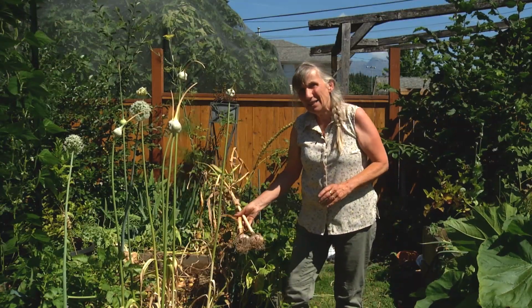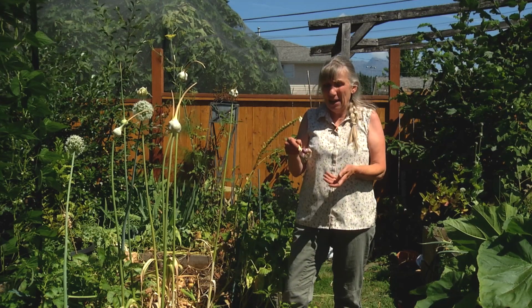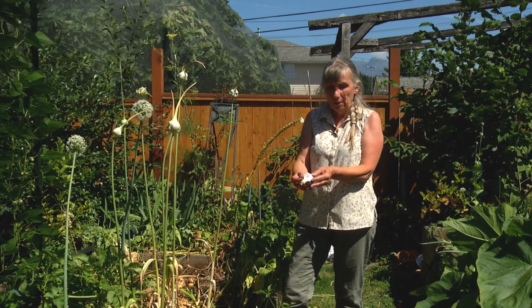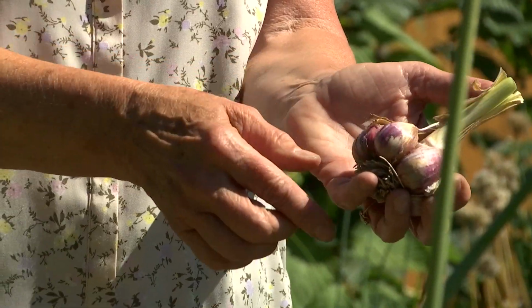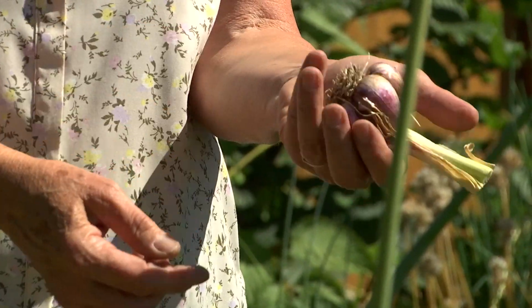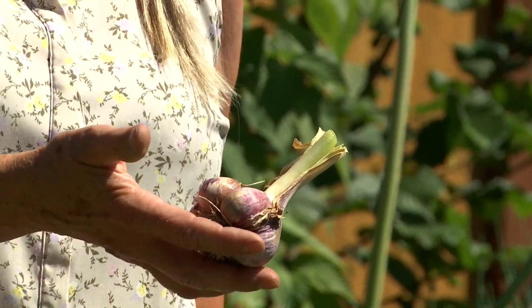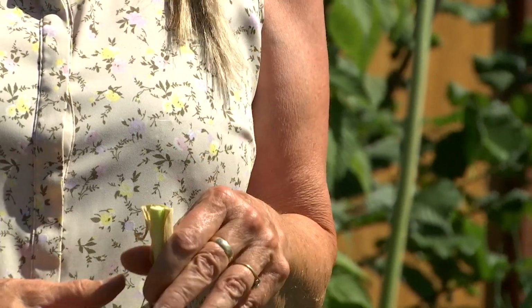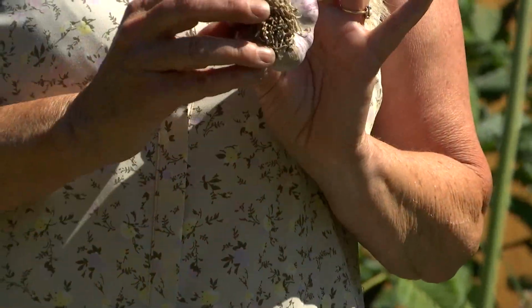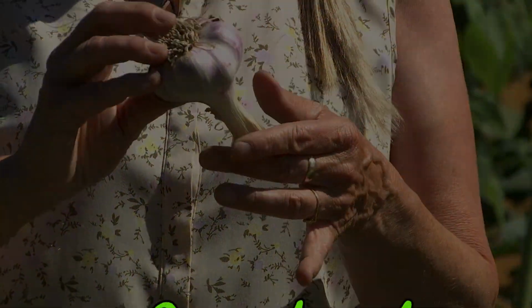I know with the heat, I probably left some of them in too long, and when that happens, they start to split open. You've got your paper wrap, but they've decided it's almost time to start growing new plants, so they split. Doesn't hurt your garlic at all. It just means these are the ones that go to the kitchen, and you can start eating right away, or pick them off, and these are the ones that you plant in September, October, because it is getting to be that time, you guys.